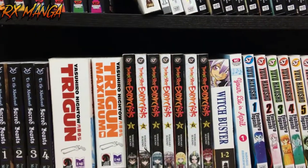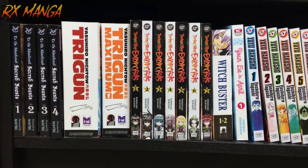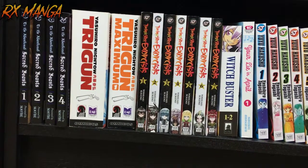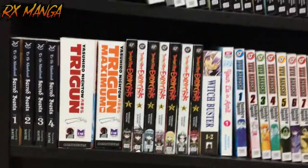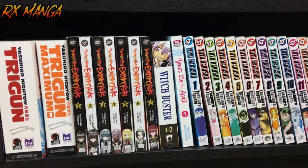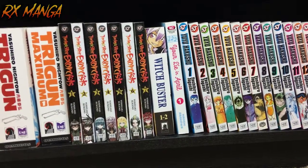We've got Twin Star Exorcists 1 through 7. Very interesting series. I think more people need to check this out. And again, we got the alternating black and white covers that are just fantastic. The fiery font on the title is very interesting too. Enjoy that. Witchbuster Omnibus 1, Volumes 1 and 2, the only manhwa I own. I really like the series. I'll probably pick more up, but as far as I'm aware, it's on hiatus at like volume 18 or something like that.